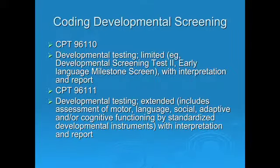There are actually CPT codes for the developmental screening. The CPT code 96110 is actually limited, that is, it's a developmental screening test, early language milestone screening with interpretation and report. So if you do this type of service, there has to be a report and there must be an interpretation in the chart itself of what has been done with that report. So the CPT 96111 is actually developmental testing, and it's actually extended. It includes assessment of motor, language, social, adaptive, and Dr. Goldie doesn't like cognitive, so we could say social, whatever he said, functioning by standardized developmental instruments. And that also has an interpretation and report. The two CPT codes in itself means that you need to have an interpretation and a report actually in the chart itself.